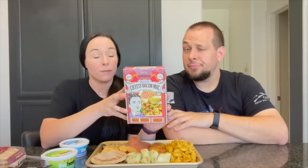Let's do the mac and cheese. It looks a little bit sketch. We're not going to lie. This is the Upton's Naturals Deluxe Cheesy Bacon Mac. The feedback on this was that they have a plain version, and one of you said in the comments on the haul that you were not really a big fan of the plain version. Then I thought, okay, well maybe the bacon in this will pull it through. And when we say bacon, I'm not really seeing much. There's some things, but we'll just give it a whirl.